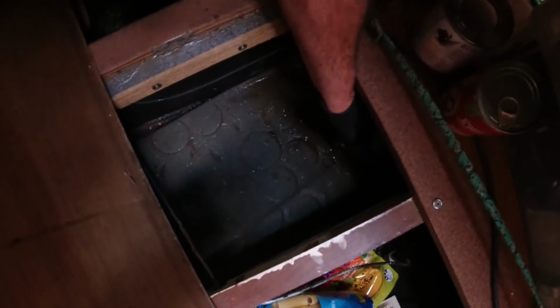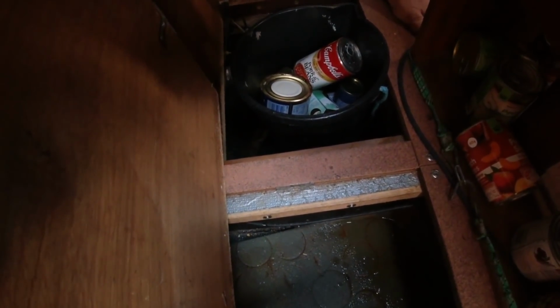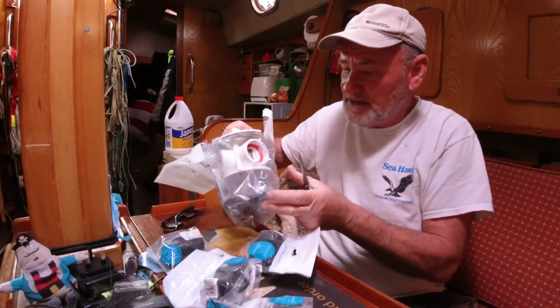I tell you what, it's a good reason, boys and girls, not to have holding tanks in your boat. Poop and stuff does not belong in a boat. Period. Right, so been spending money.